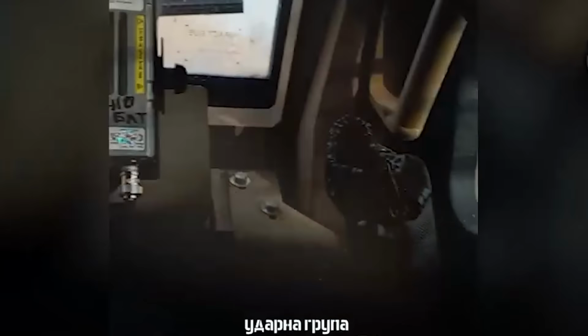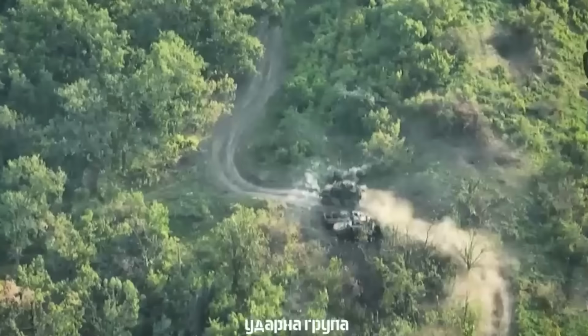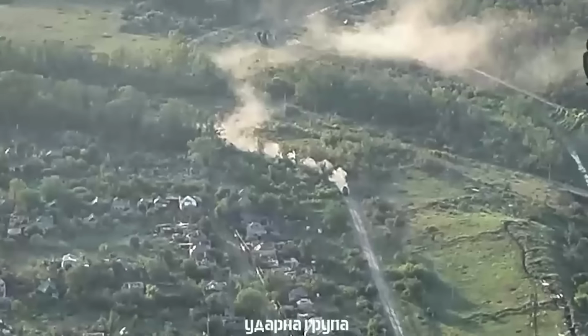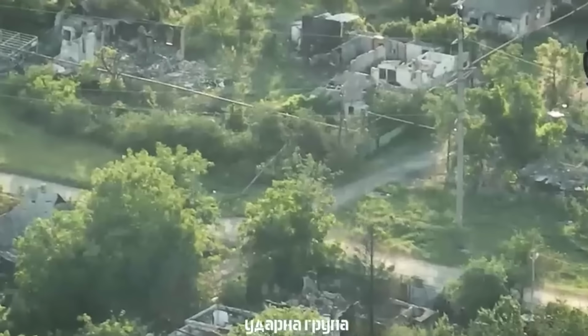Immediately after that, the Russians tried to stop the Max Pro with a kamikaze drone, but fortunately, it hit the ground next to the vehicle. Ultimately, the crew reached the populated area, successfully completing their mission of evacuation and ammunition delivery.